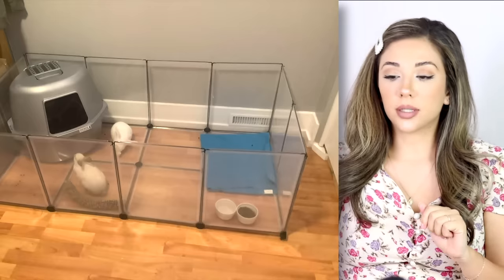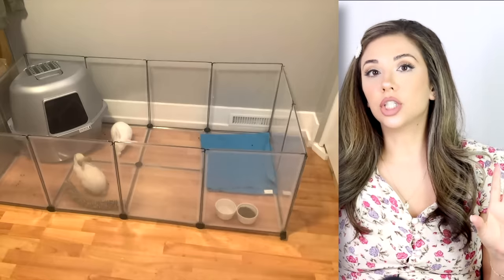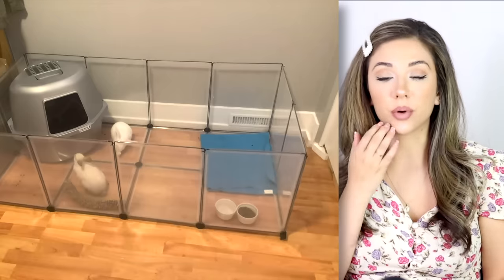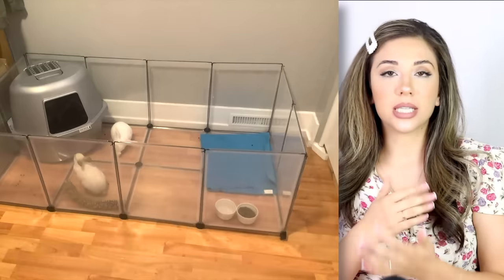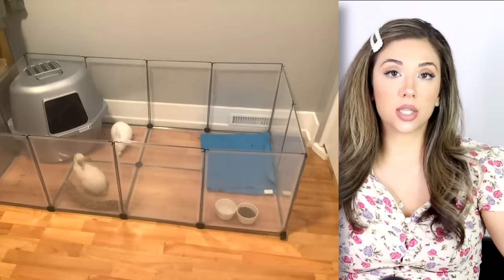Here's my opinion on this. If they're already free roaming during the day, you could probably very easily graduate to free roaming at night if you just bunny proof properly. I think there's a little bit of a trust issue there, maybe because there's two of them. I would definitely look into bunny proofing. Leave this door open, make this the home base.